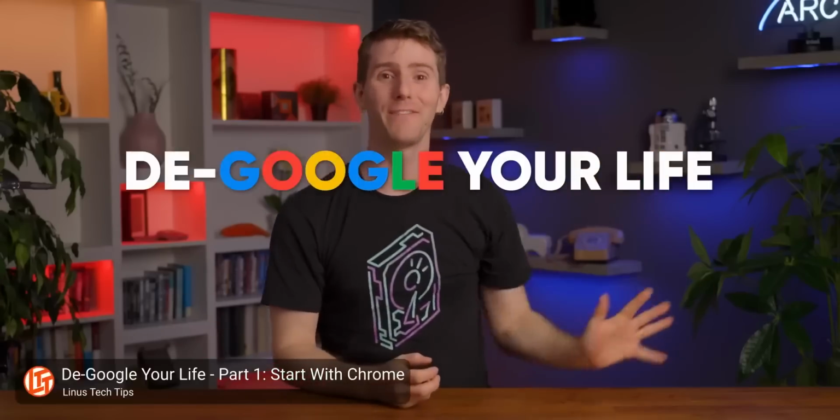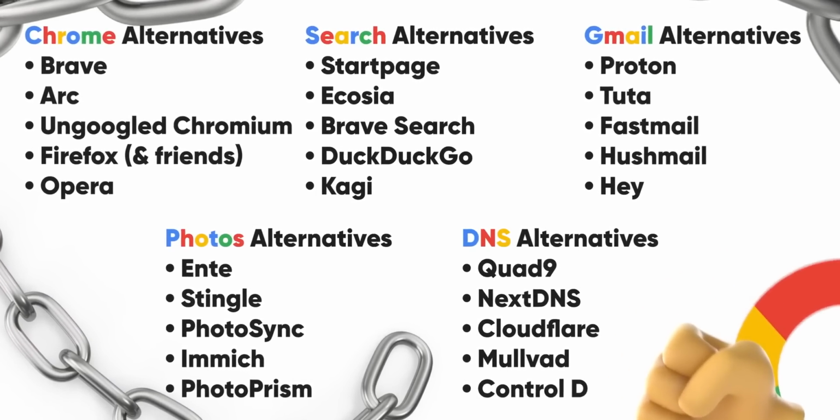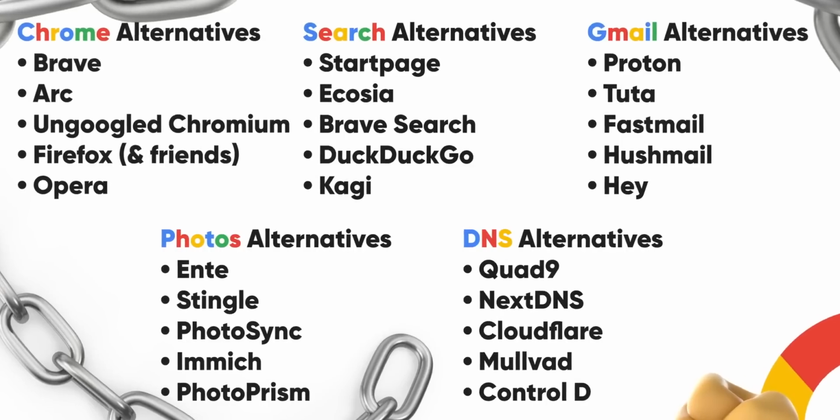Of course not. In part 1 of this series on de-Googling your life, we showed you some options to loosen Google's iron grip, some of which you could argue are even superior to Google's services. And we're back again with de-Googled options for password management, cloud storage, maps, ad management, and YouTube. That's right, 5 whole ways that you can give Google the finger.